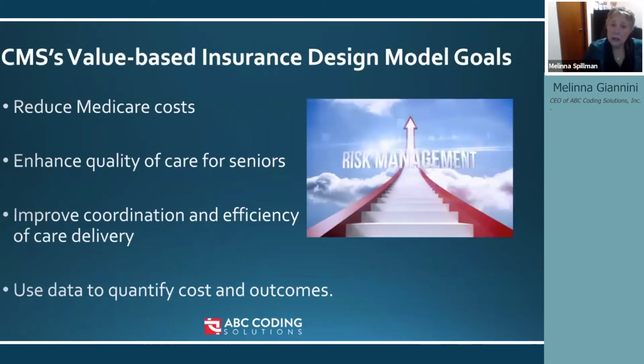So the CMS VBIDs, as they're known, acronym-wise, are designed to reduce Medicare costs, enhance the quality of care for seniors, improve coordination and efficiency of healthcare delivery, and use data to quantify costs and outcomes. Next slide.